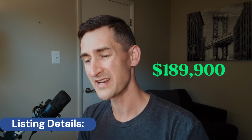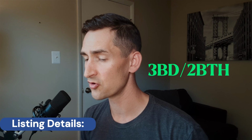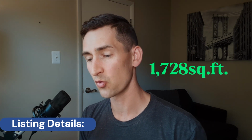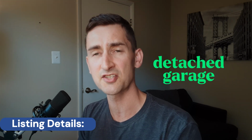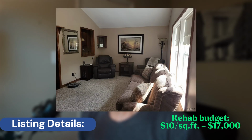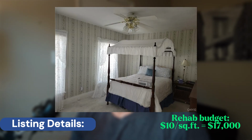Moving on to the listing details, this property's listed for $189,900. It's a 3-bedroom, 2-bathroom, single family property. It is 1,728 square feet. It was built in 1890, and it does have a detached single car garage. Looking through all of the pictures, the rehab budget, I'm going to say is around $10 a square foot. You can probably go less than that, but with that being there, it's going to be around $17,000.